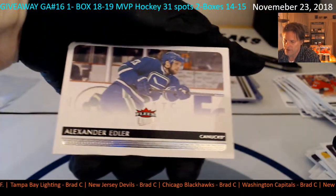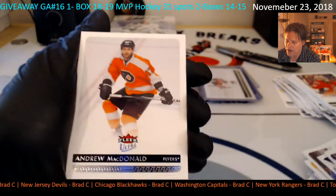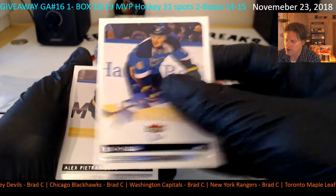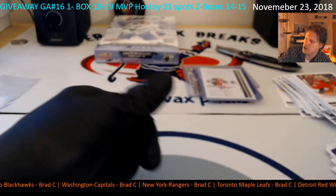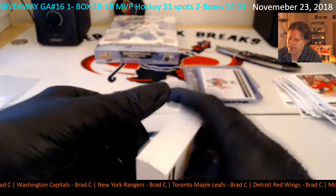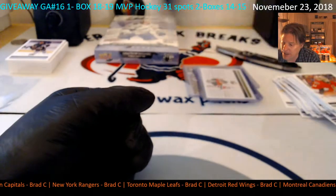Nino, Alexander Edler, Backstrom, Henrik Holla, McDonald, Oshie, TJ Oshie with the Blues, and then ending up with Alex Pietrangelo. So that's the base. The base is actually really nice.